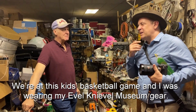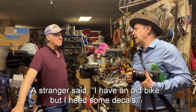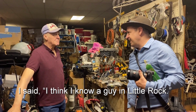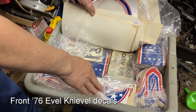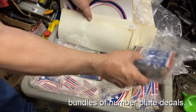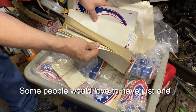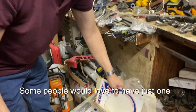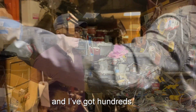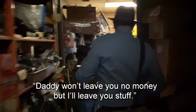We're at this kid's basketball game, and I was wearing my Evel Knievel gear, and he said, hey, I have an old BMX bike, it's pretty good, I can show you some pictures, but I need some decals. And I said, I think I know a guy in Little Rock. Front 76 Evel Knievel decals, and these bundles of number plate decals. Some people just love to have one, and yes, we got hundreds. Because I got 2 boys, and that's what I always say: Daddy won't leave you no money, but I'll leave you stuff.